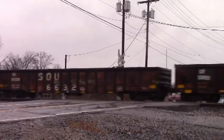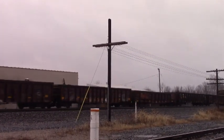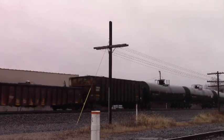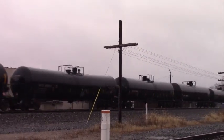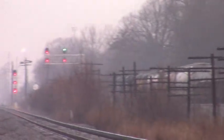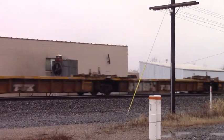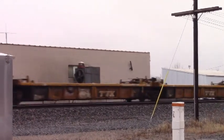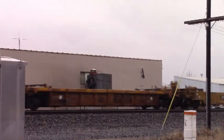NS 9007 and 9955 are both GE C40-9Ws. 9007 was built in 1996 and 9955 was built in 2004. NS 2562 is an EMD SD70 built in 1998 for Conrail. NS 8832 is a GE C40-9 built in 1995. NS 7703 is a GE ES40DC built in 2007. NS 6691 is an EMD SD60 built in 1990 for Southern. UP 4213 is an EMD SD70M built in 2000.